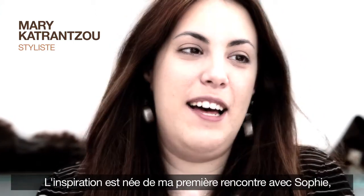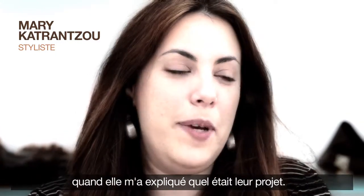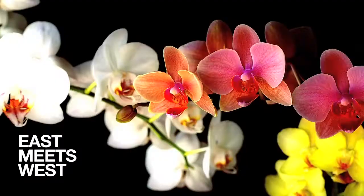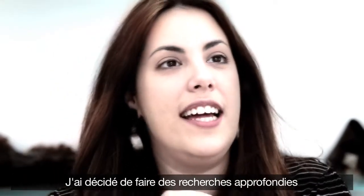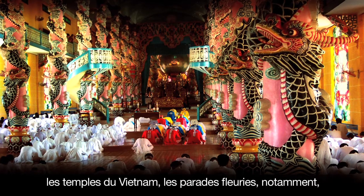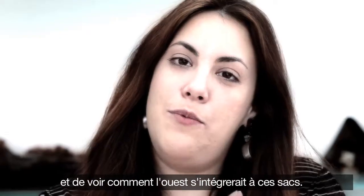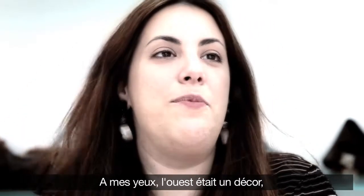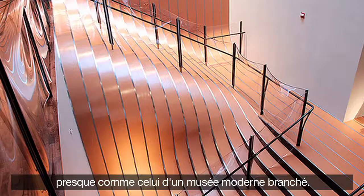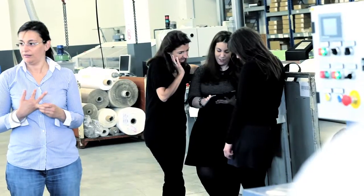Inspiration started when I first met Sophie, and she talked to me a little bit about what their theme would be, and it was East meets West. So I started doing a lot of research and looking at different temples from Vietnam, and all the flower parades that they do, and see also what West would mean within this bag. So to me, West was a setup, almost like a very stark modern museum setup. So that was the merge and the start of it.